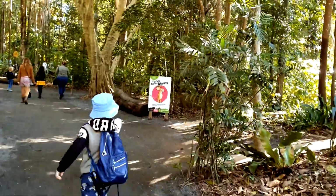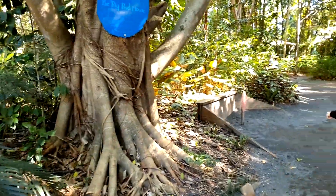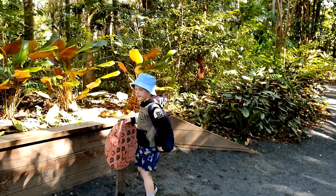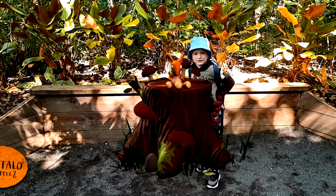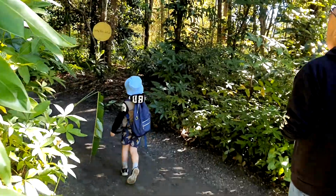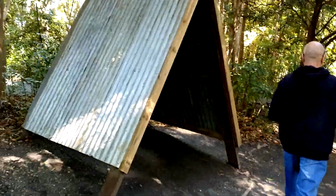What's down here? A mouse. You found the mouse. Whoa. What's there? Oh, I wonder what we've got to do with that. Can't spin, so we must have to stand there, Brenton, stand there. Why, hello, fox, it says. Okay, maybe that's the fox's little house there.